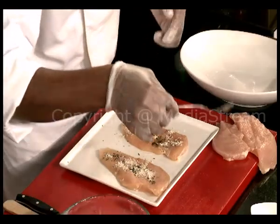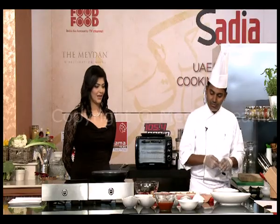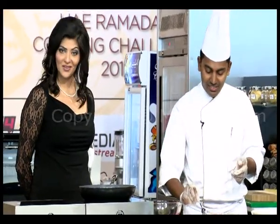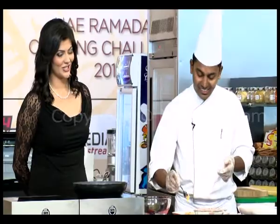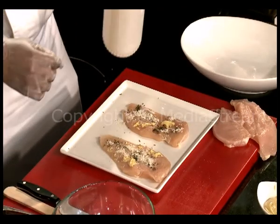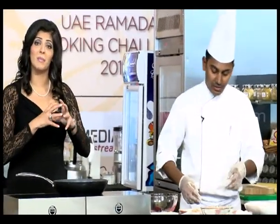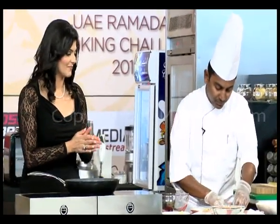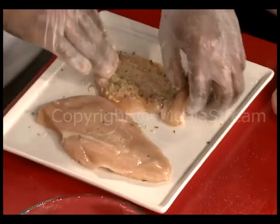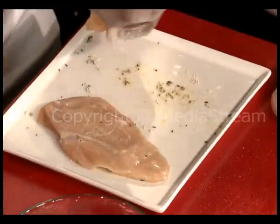And I have some mustard. A bit of Dijon mustard. Is that part of a traditional chicken parmesan recipe? No, this I just make, this is my own variation. Chef Hanifa's tips: when we marinate this one, it's better to add some oil here. The oil will help all of the marination absorb into the chicken. You have to marinate both sides, of course.